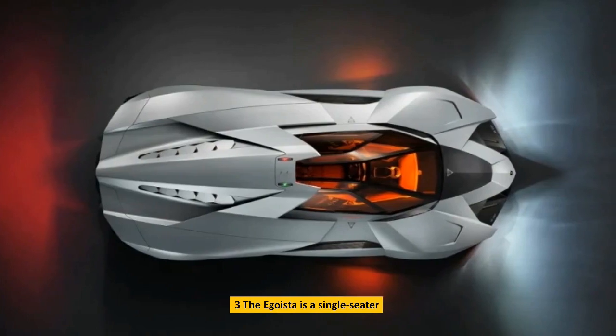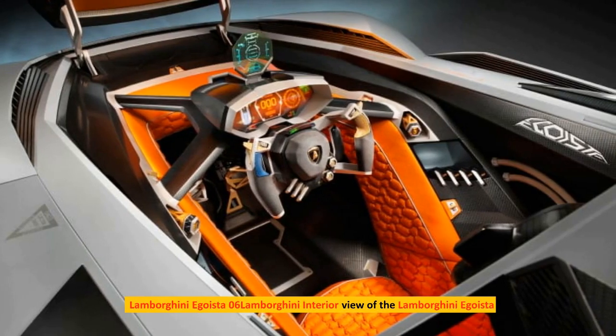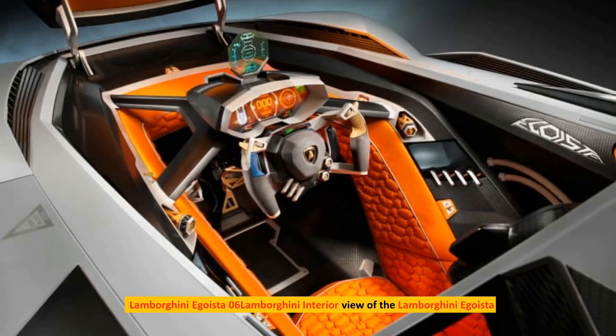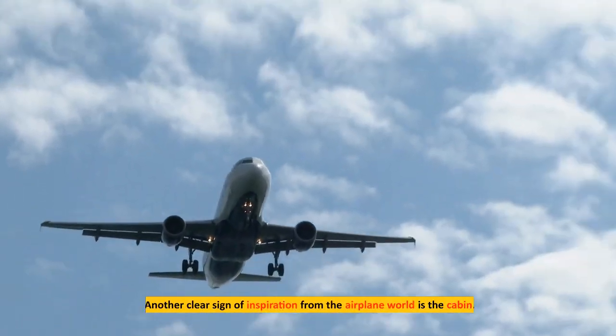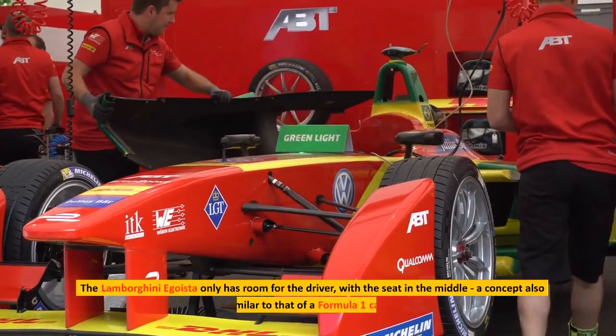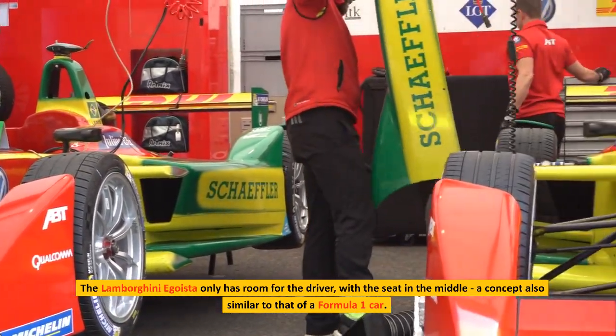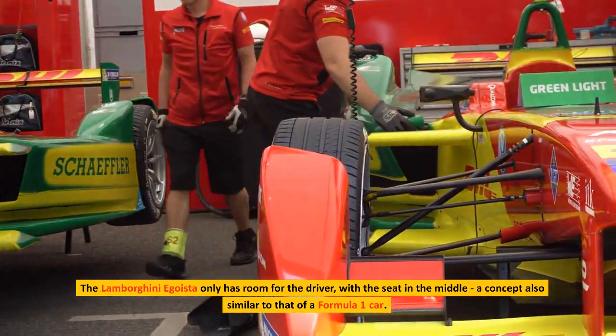3. The Egoista is a single-seater. Interior view of the Lamborghini Egoista. Another clear sign of inspiration from the airplane world is the cabin. The Lamborghini Egoista only has room for the driver, with a seat in the middle. A concept also similar to that of a Formula One car.